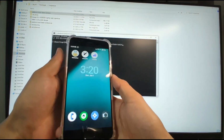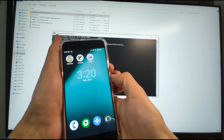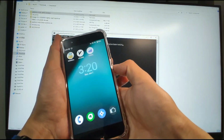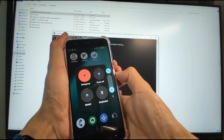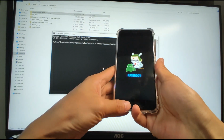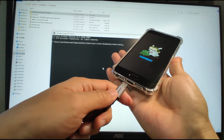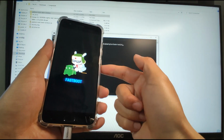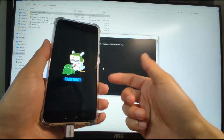Next step, we long press the power button and the volume down button to put our phone into the fastboot mode. Long press the power button and the volume down button. Yeah, now it's in fastboot mode. Then we connect our PC with this Xiaomi phone, but make sure your phone is already unlocked. As I mentioned at the beginning of this video, you need to unlock your phone. Then we do this step.